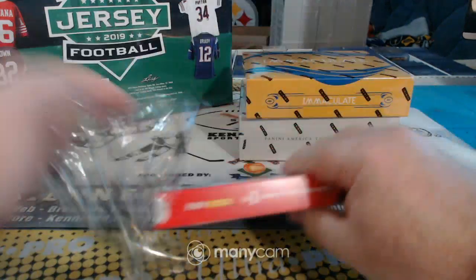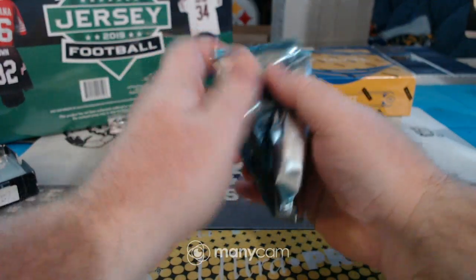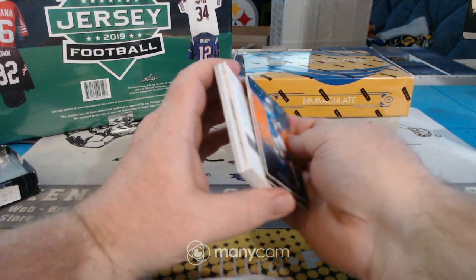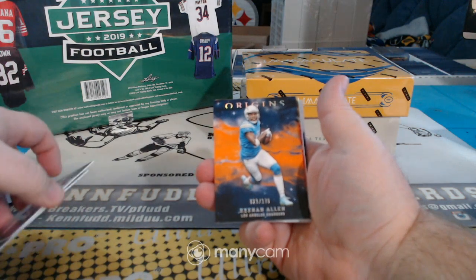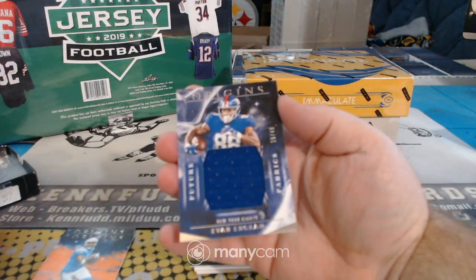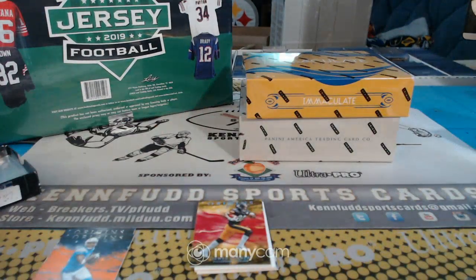Box number three. Origins. Another Deer Value Collector. Got a base, got a base. To 175, Keenan Allen. James Conner to 299. Go off the back. For the New York Football Giants, Evan Engram to 49.